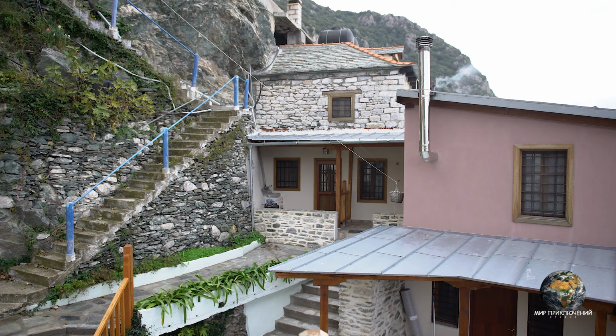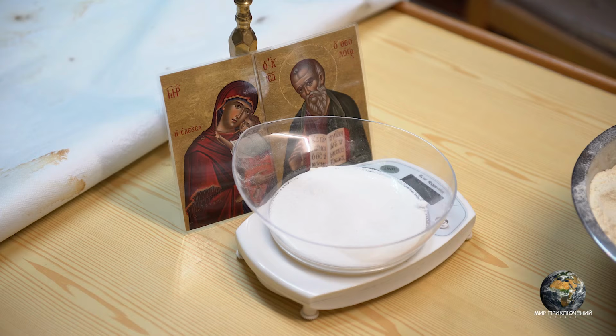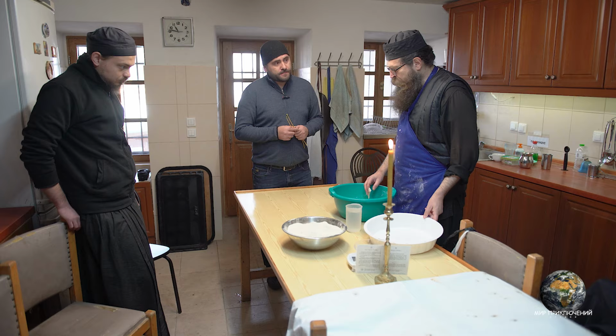Today the monks are baking prosphora, and Father John kindly invited us into his cell to film the process of making them.